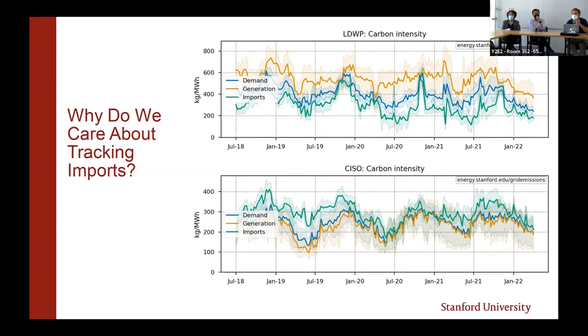This is about 3 years' worth of data. It changes quite a bit. It peaks around 400 and goes all the way down to 200, so from one to two is the difference in the carbon intensity of imports. And that just depends on what the other things were on that grid.